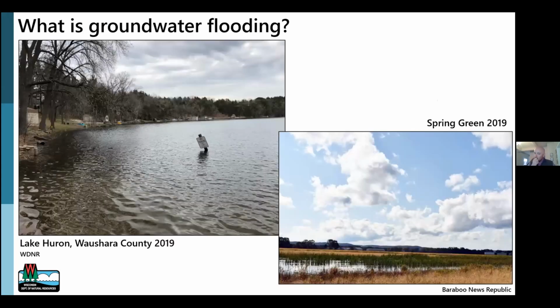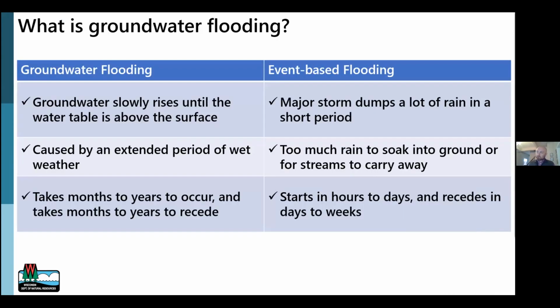Next slide. Groundwater flooding is the slow rise of the water table over the course of many months or years. It's usually due to a lot of precipitation over an extended period of time, and that water level just keeps going up and up and up. At a certain point, you start having the groundwater at or above your basement or your septic system. And in the case of fields and seepage lakes, you have water levels coming up above the surface or raising the water levels in those seepage lakes. This is just a great picture from Huron Lake in Waushara County with a no parking sign several feet past the shore. Next slide, please.